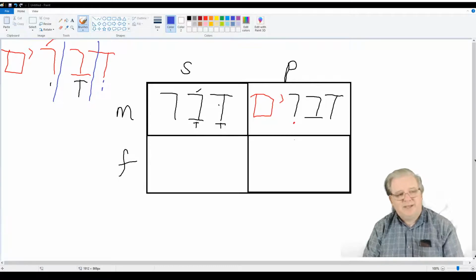And again, it looks like, well, I can ignore this. Can't I just feel my way through it? You really can't because of analysis. Analysis is key in Hebrew.